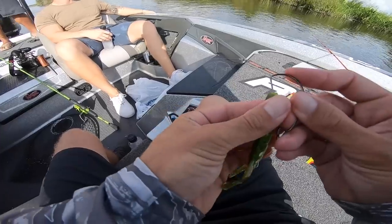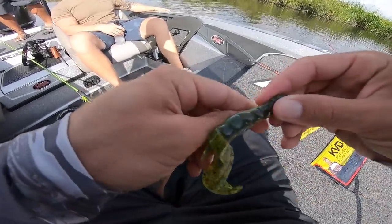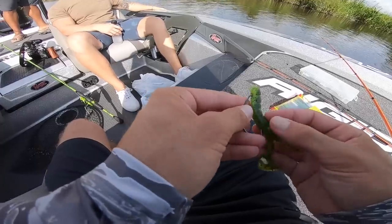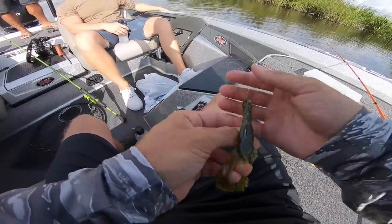Go right through the head of the bait, break it through, slide her on up. Hook it weedless. We're good to go right there.